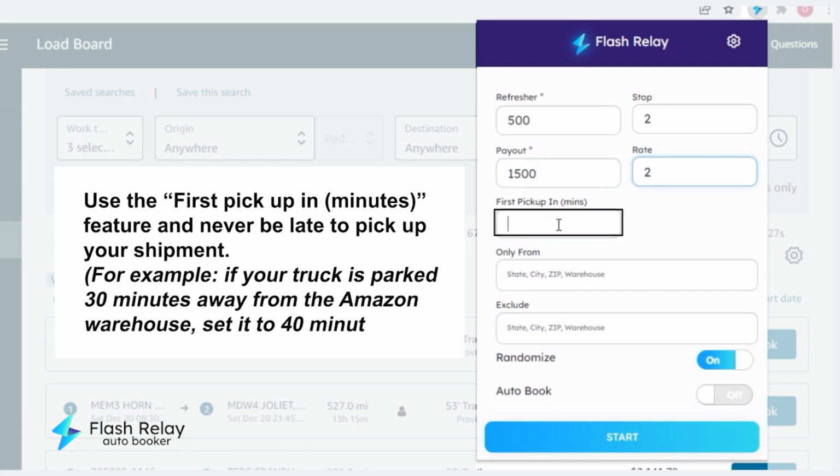Use the first pickup in minutes feature and never be late to pick up your shipment. For example, if your truck is parked 30 minutes away from the Amazon warehouse, set it to 40 minutes.